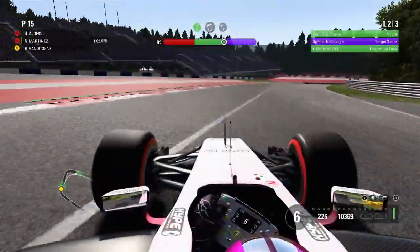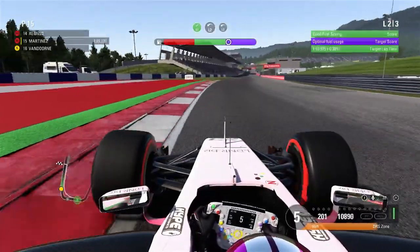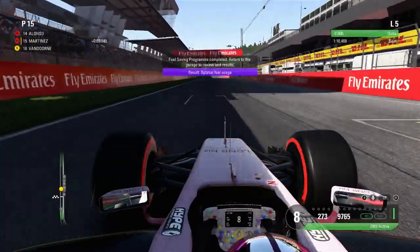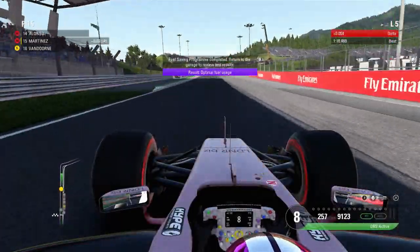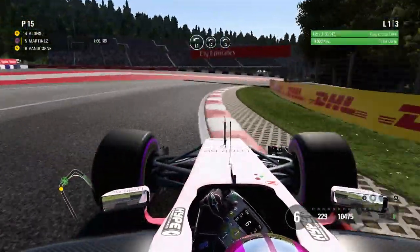So as you can see, we're currently here in Austria, a track that does sort of suit the car a little bit better than the last one in Baku, believe it or not, because in Baku we had an absolute shocker and the car really didn't work around there. I don't know why. It's not like the engine was old or anything, I just had an absolute shocker of a race weekend.